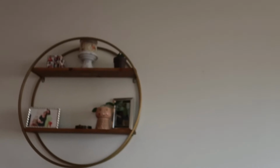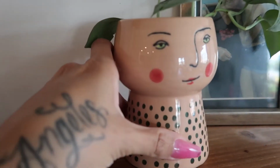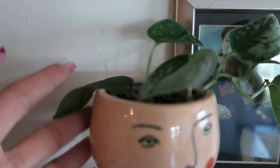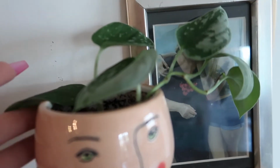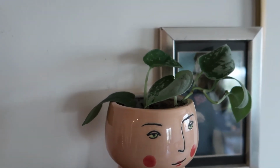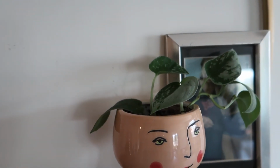And then behind here I have just this little shelf, but I do want to show you guys one little plant. First of all, how cute is this planter? I'm obsessed with it. I got it at Target. I planted these Potospictus propagations that I had already rooted and they're doing so well in here, and if you can see right there, it's got new growth coming. So this is my first rooted planted Potospictus. I'm really happy about that.